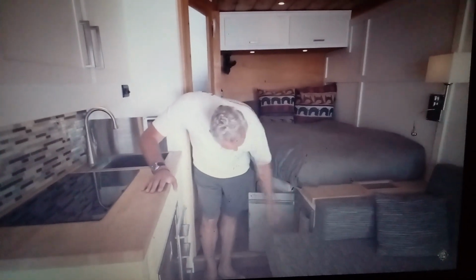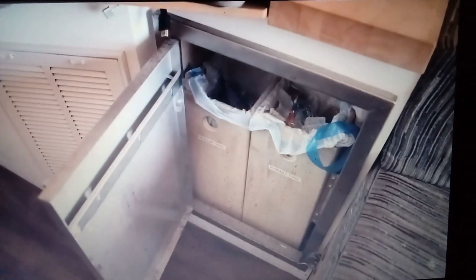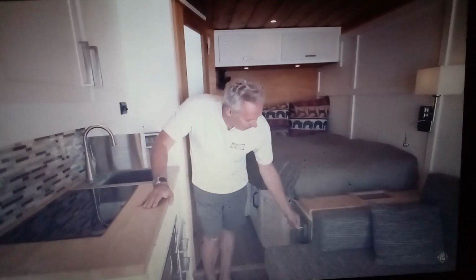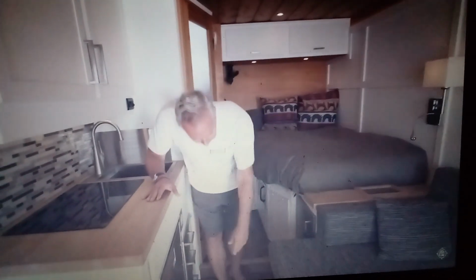This is my trash area. 2 trash cans that go deep into the floor. One is burnable trash and one is non-burnable trash, because when we're out around a campfire, you generally burn your paper at nighttime. Then under here, I have a separate freezer that's fully stocked. Been running for 3 years now.